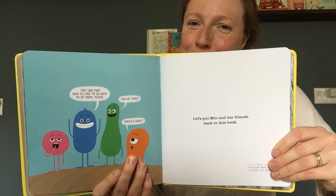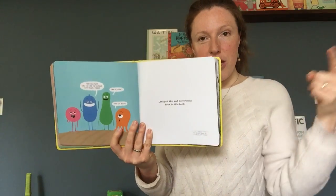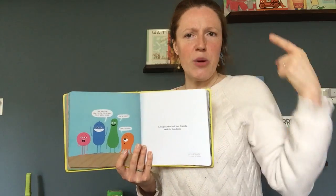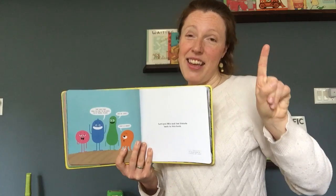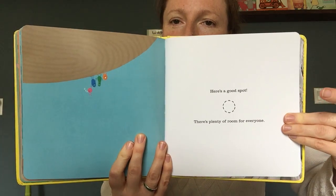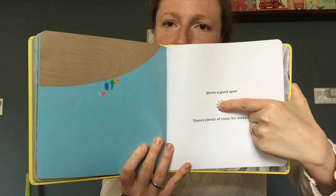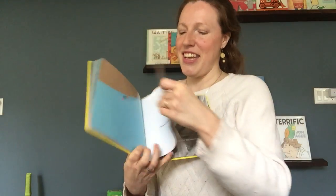Let's put Min and her friends back in this book. Are you guys ready? They're on your finger because we took the germs from the book to our teeth, to our shirt, from our shirt to our belly button, and now we're gonna put them back in the book because that's how germs work. Ready? Here's a good spot. There's plenty of room for everyone. And there we go. And there they are on your finger. It's kind of funny, isn't it?